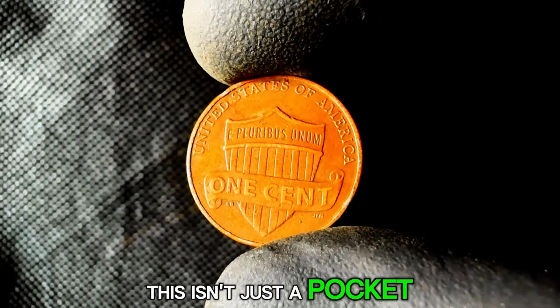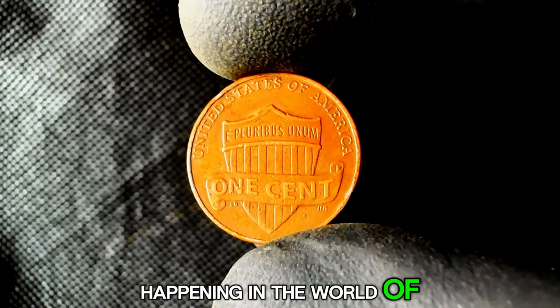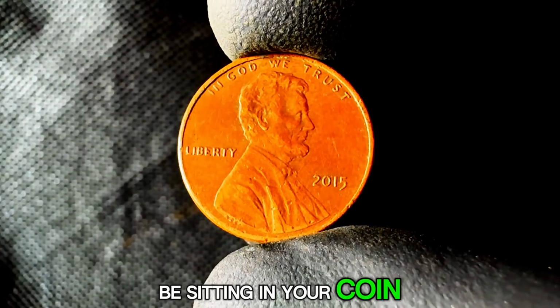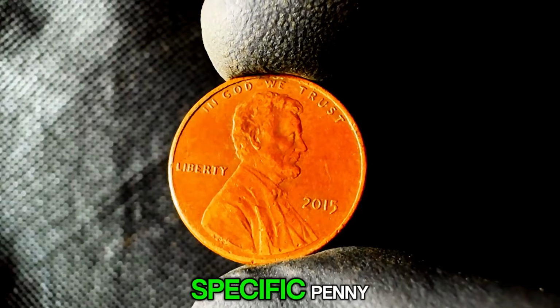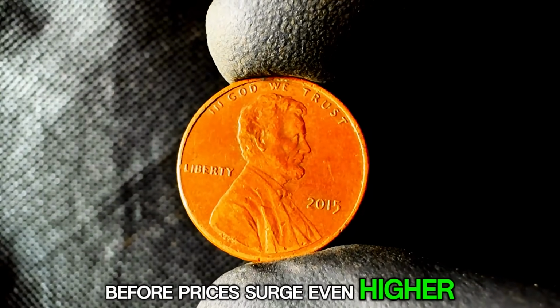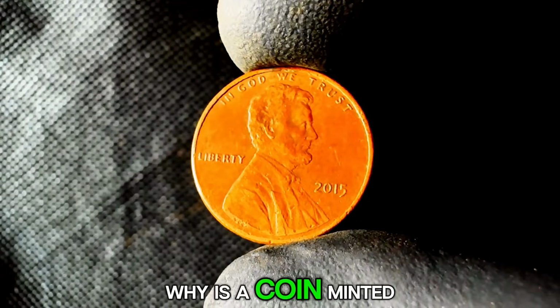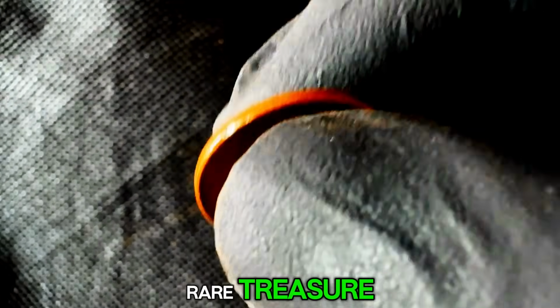This isn't just a pocket change story. It's a quiet revolution happening in the world of modern numismatics. And the next one might be sitting in your coin jar right now. Collectors across the country are rushing to secure this specific penny before prices surge even higher. But what makes it so special? Why is a coin, minted in the billions, suddenly being valued like a rare treasure?